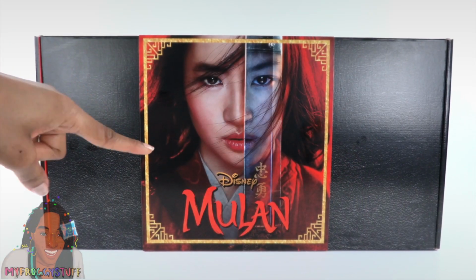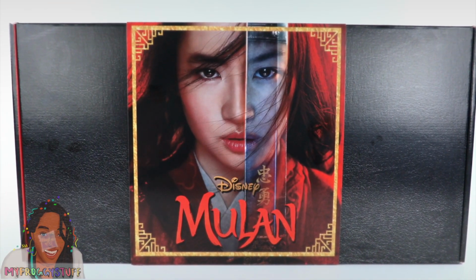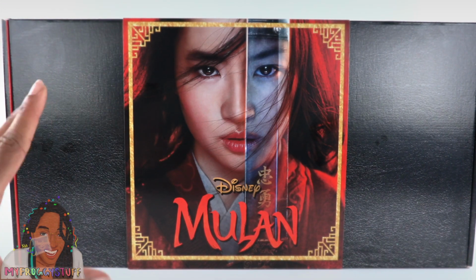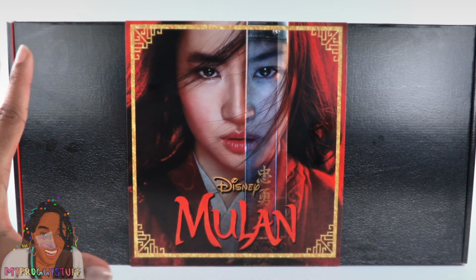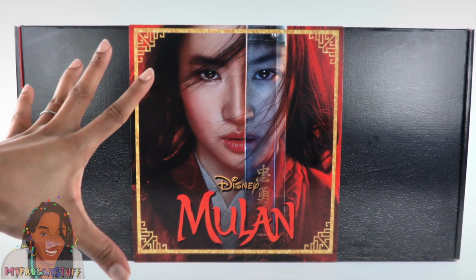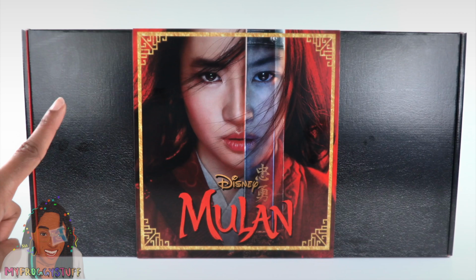In this box, I am pretty certain we are going to find dolls based on the live-action film. Originally, it was supposed to be released into theaters March 27th of 2020. Now the date has been pushed to July 24th of 2020, as of right now. But until then, why not enjoy the toys now?